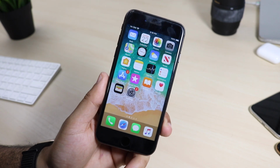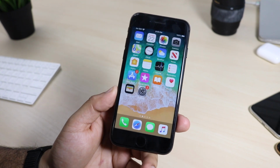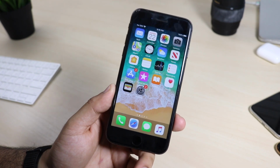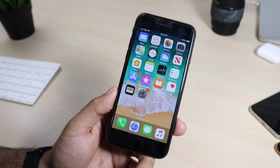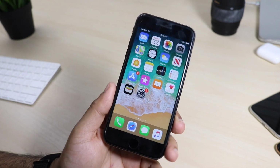Now, luckily for you iPhone 8 users, the battery life in the test that I ran was actually pretty good. I actually found that the iPhone 8 standby time was really good. And out of those 4 iPhones that I tested, this one lasted the second highest. So that is really good.